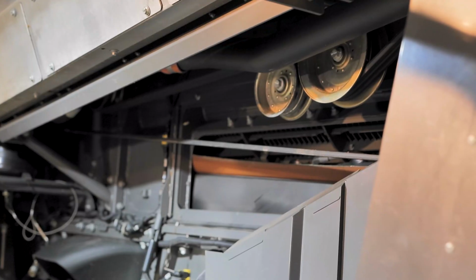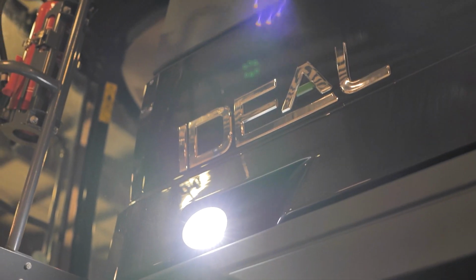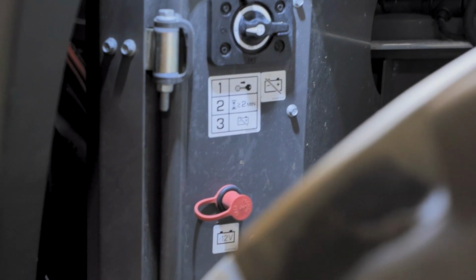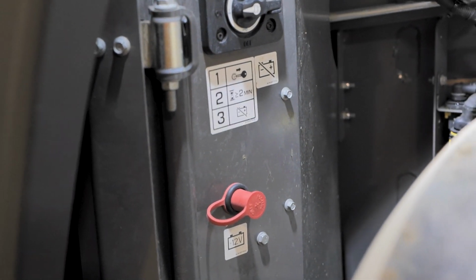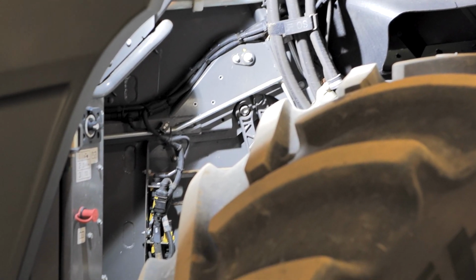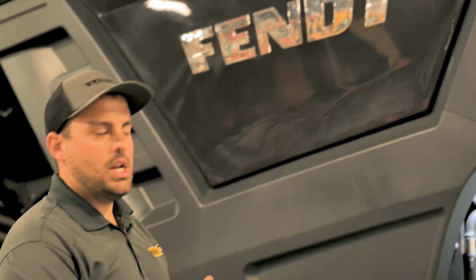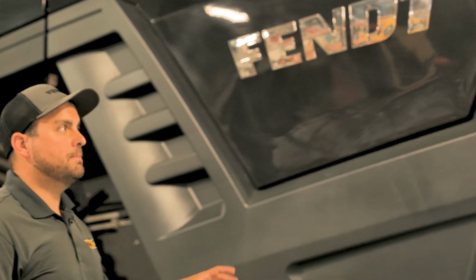You can see from the video here we have lights on, making maintenance and any nighttime repairs or greasing, anything like that, easy to do in those late night harvests. Power disconnect and a battery jumper. Battery jumper is good for running a 12-volt pump on a fuel tank or a DEF tank. Somebody leaves the lights on and you got to jump start it, we have the availability to do that without having to access the batteries. 24-volt starting system. So those cold Minnesota nights, if you got to fire this thing back up, it's going to have a nice powerful starting system.